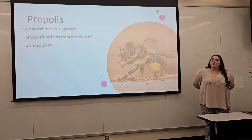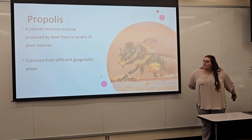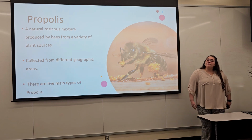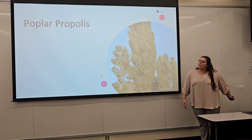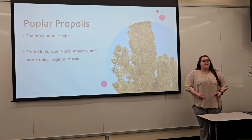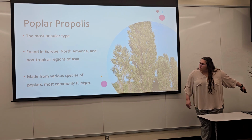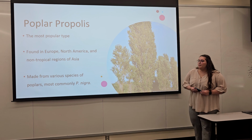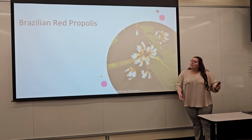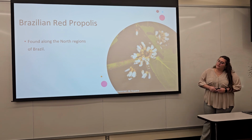Propolis is a natural resinous mixture that is produced by bees from a variety of plant sources. It is collected from different geographic areas, and there are 5 main types of propolis, but specifically we're going to be looking into 2. The first one is called poplar propolis, and this is the most popular type. It's found in Europe, North America, and non-tropical regions of Asia. It's made from various species of poplars, most commonly P. nigra, which is shown here to the right. The second type we'll be looking into is called Brazilian red propolis, and this one is found along the north regions of Brazil.